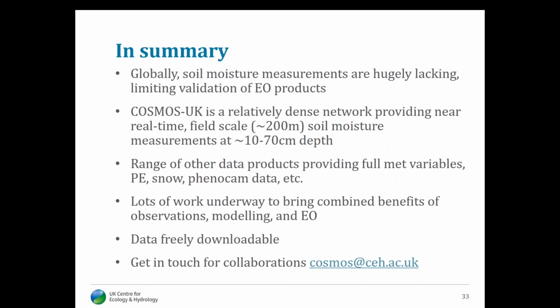And then the rest of the talk, I spoke about the Cosmos UK network. Just to summarize, it's quite a dense network, possibly the densest in the world at the national scale, providing near real-time field scale soil moisture measurements over a range of about 200 meters, and from between 10 to 70 centimeters in depth, depending on the conditions. With the Cosmos data, there's a range of other products providing a full set of met variables, but also things like PE, snow data, these PhenoCams. There's a huge amount of work underway to bring the combined benefits of these observations with modeling and Earth observation.